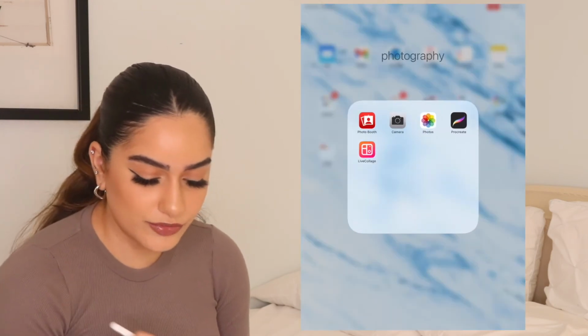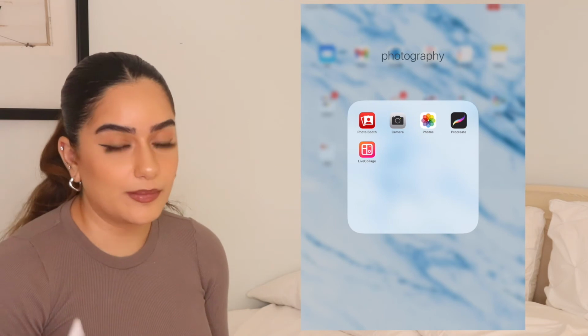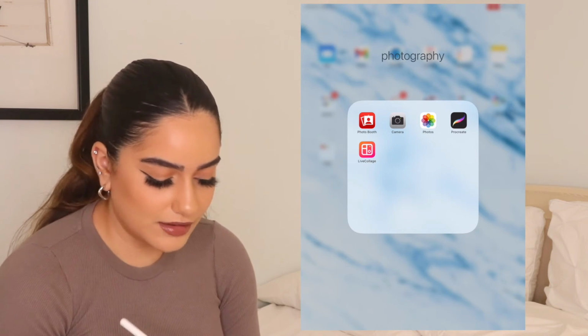Okay, I'm gonna go through the rest. So that was my main folder, my most important one. And then here for photography, I have Photo Booth, Camera, Photos, Procreate, and this collage app.